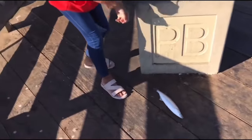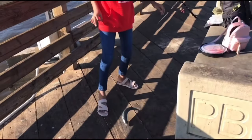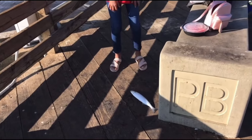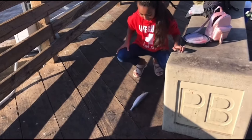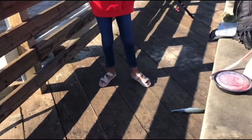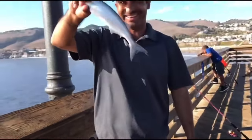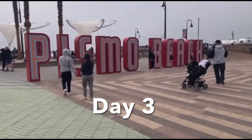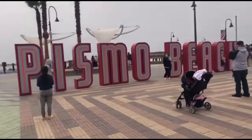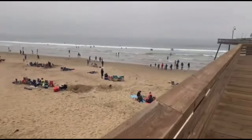You got it. You got it. Wait, no, it's gonna jump. He's gonna jump. It's gonna jump. Get him. Wait until it comes down. Get him. Oh my god. These guys. My fish. There you go.